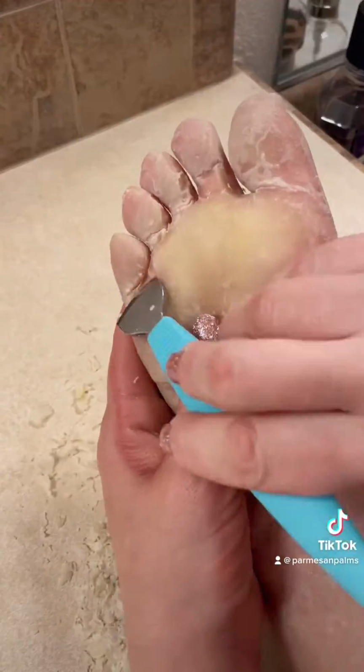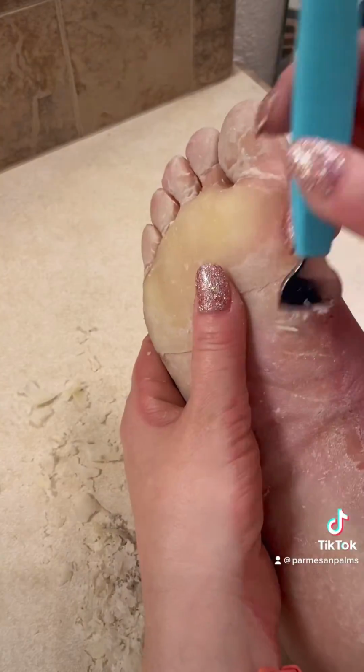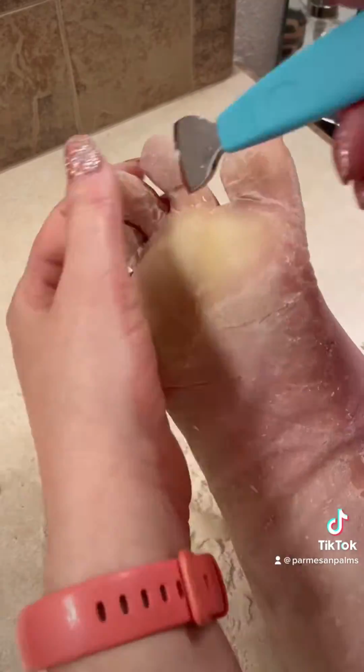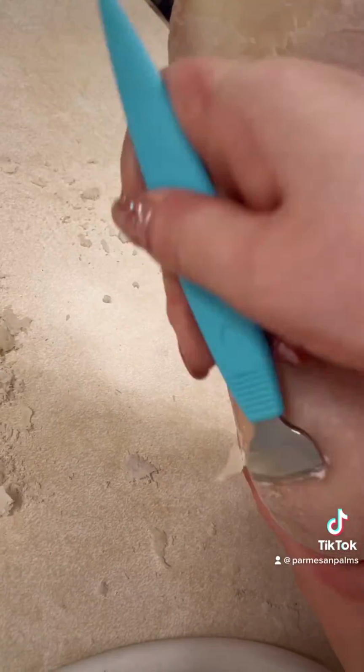Not getting as smooth a finish as I would with my shaving tool, but for the callus being this thin, I wouldn't go in with the shaving tool. And this was doing a pretty great job of cleaning it all up and taking it off.